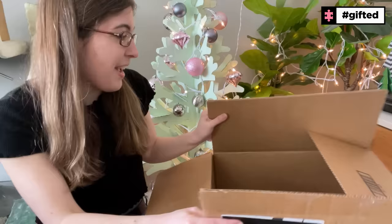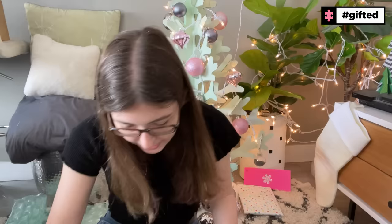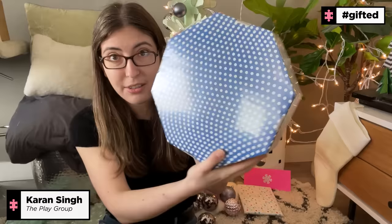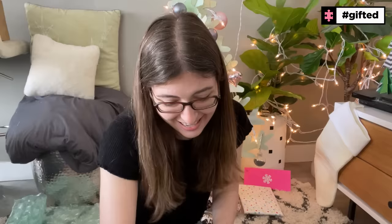Okay, so that's it for this box, but then another box from them came in the mail like a day later, so I don't know what's in this one. Ooh, okay, it looks like two more puzzles. So we have another one from their Octagon series. This one is all of these blue polka dots, super cool design. And oh, I'm so excited for this one. I can't believe I did not already own it.